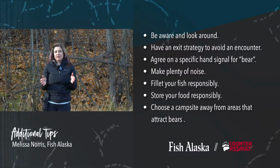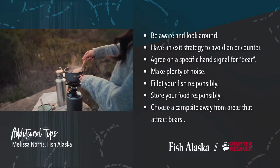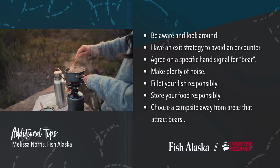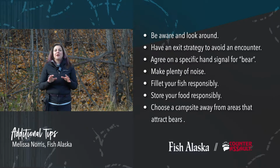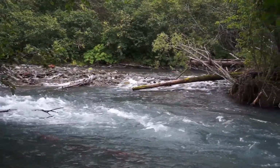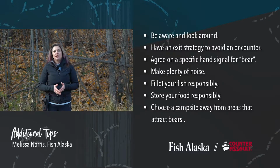Additional tips for camping in the backcountry or bear country include keeping food away from your campsite, doing your dishes away from your campsite, anything food related away from where you're sleeping. When you choose your campsite, you want to be somewhere where there isn't going to be a lot of bear activity, away from food sources like next to a river or a berry patch, and certainly not on a bear superhighway that is clearly an obvious bear trail.